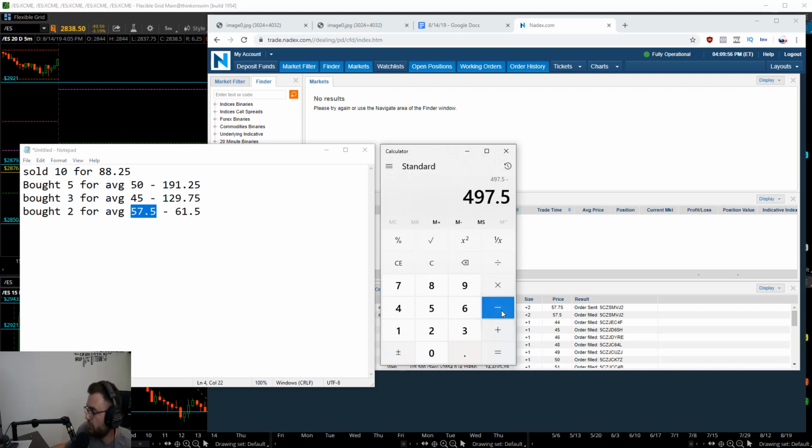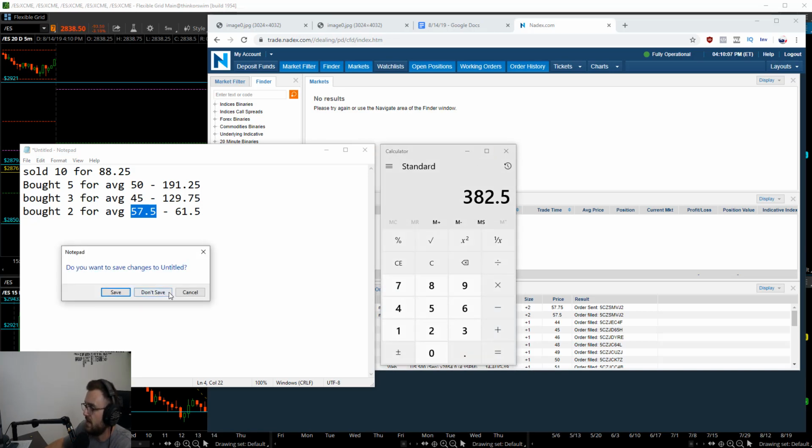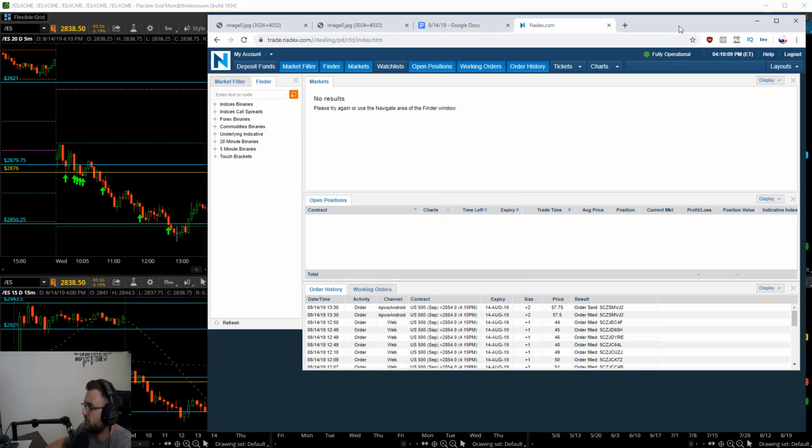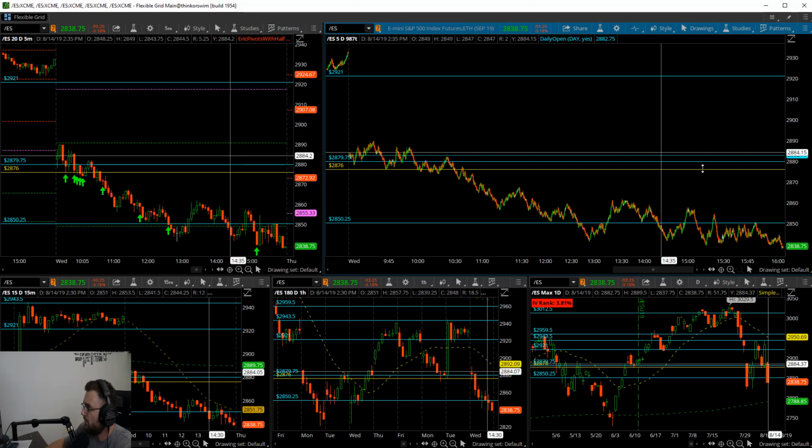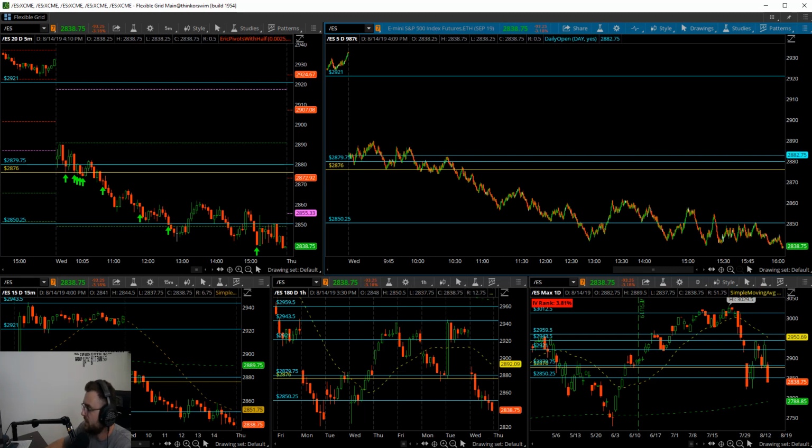Again, took it off a little bit early and walking away with $382.50 on the day, minus commissions and all that fun stuff. No complaints there whatsoever out of the day for Nadex. So that was a super fun trade there. And all in all here, I made the majority of my money in the S&Ps to the long side.